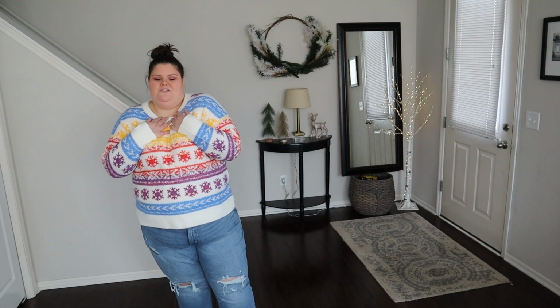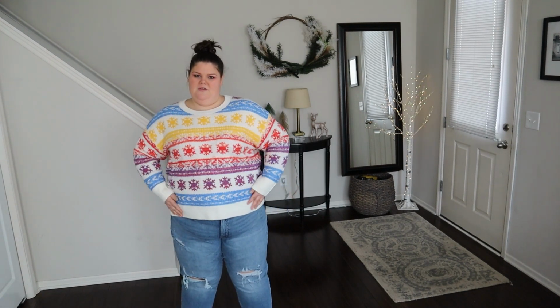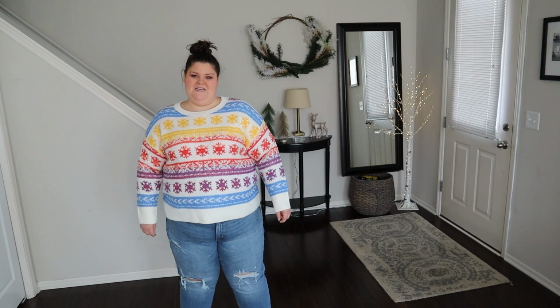It has a crew neck, which I love, let my neck breathe, and then long sleeves with rib at the bottom of the cuff as well as the hem.